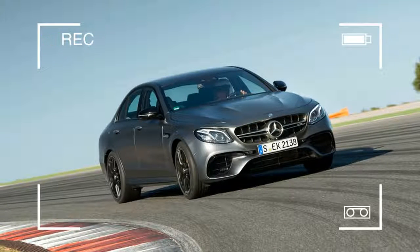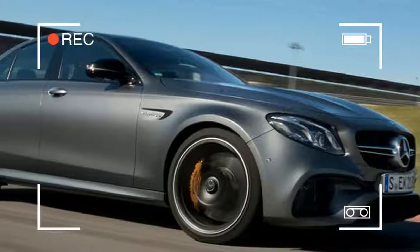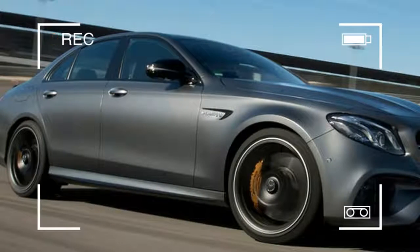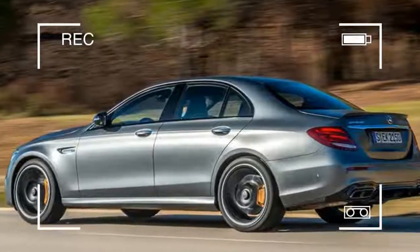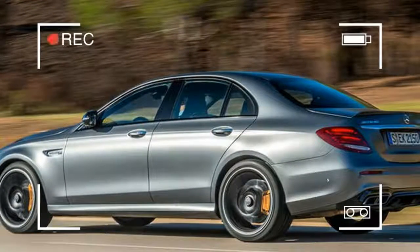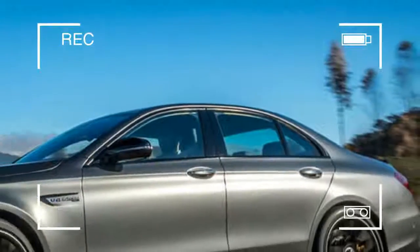It's subtle, muscular, more pumped up in the wheel arches, where it's 11 mm wider to accommodate a wider track and 265/35 front and 295/30 rear 20 inch tires. There's a diffuser, big exhausts and a lip spoiler on the saloon. An Estate will follow late next year.